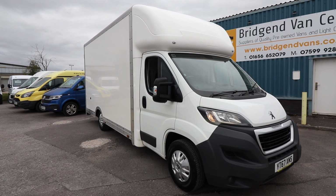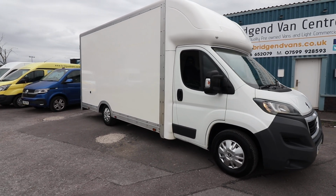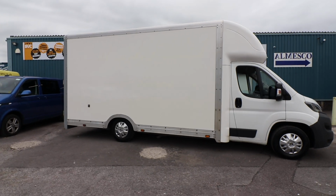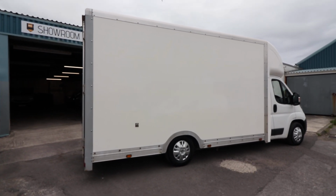Here we have for sale our 2017, on a 67 plate, Peugeot Boxer Professional. This is the 2-litre HDI with 130 brake horsepower and 6-speed manual gearbox. Euro 6 Maxi-Mover Low-Loader Luton van.